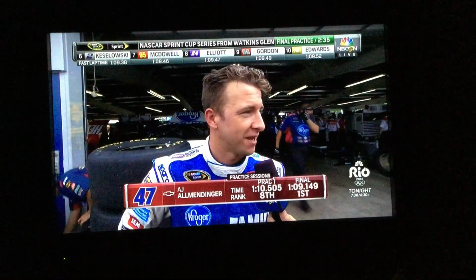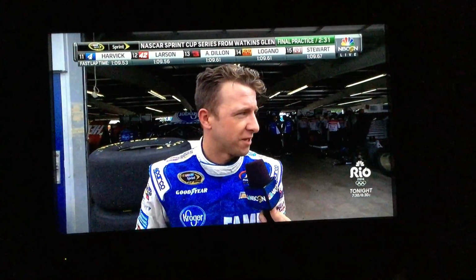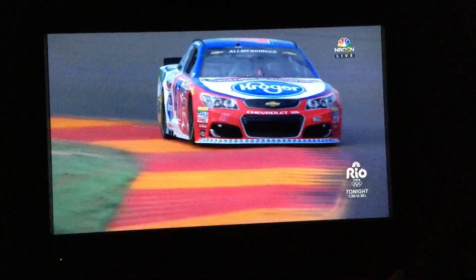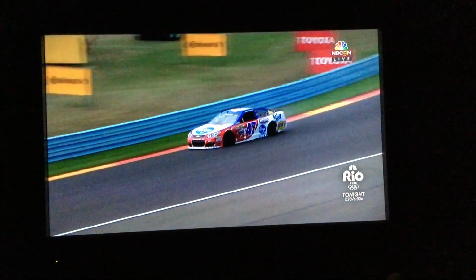It's a tough day for us. It was. We spent all day trying to get the car at least close to something that feels good. This repave with this tire is challenging for sure. We tested for 2 days. I still don't have a real good feel of it, but my guys busted their butts to get this Kroger Kingsford Chevy at least raceable.